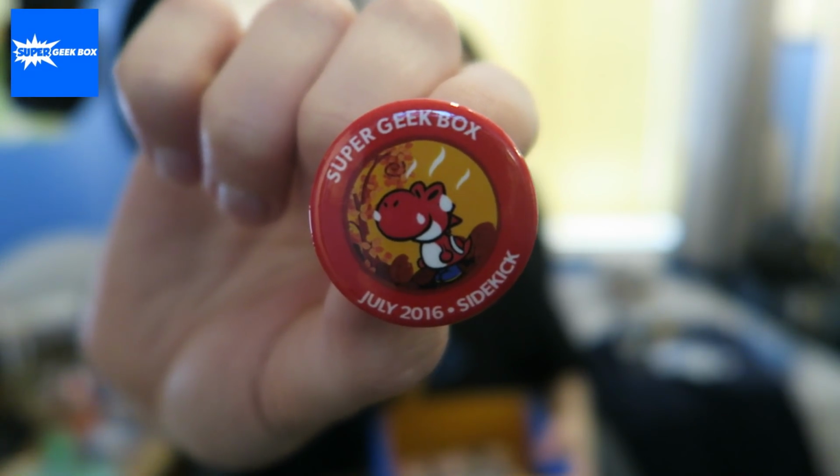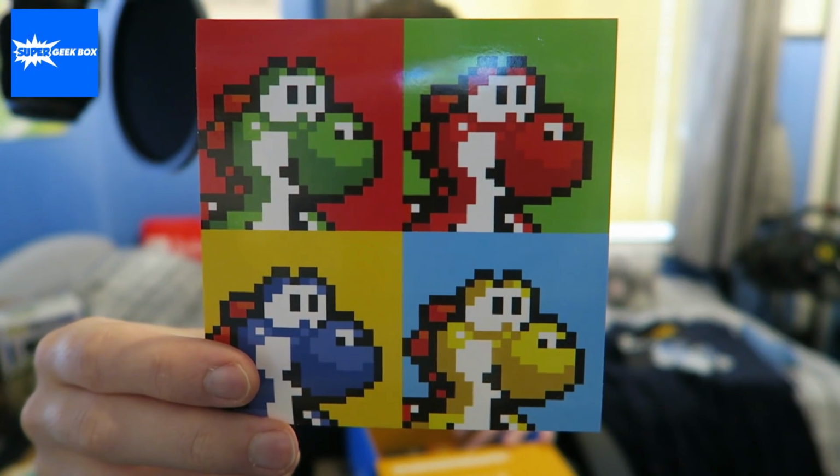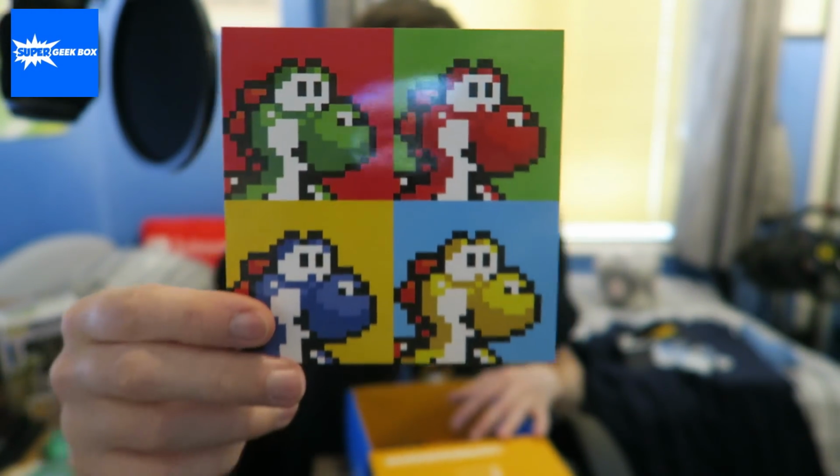So that is the pin for this month, Super Geek Box. You can actually get different colours for this. They all have the same design of a little mini Yoshi on there, but they all have different colours. So you could have got blue, green, or yellow, as well as the red one. So again, that's a little extra, which is good. I like that. And then finally, we got this 16-bit pop art decal. It's basically a sticker. Again, cool design with the different colours. Those resemble the different colours of the pin that you could have got as well. Yeah, pretty cool. Some cool novel items.